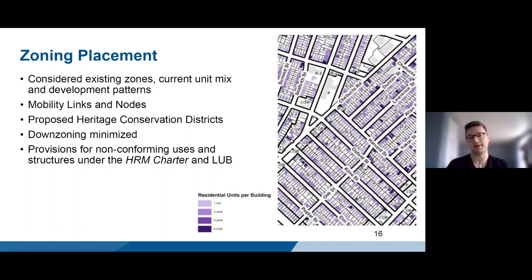The image to the right is one of the pieces of analysis that staff used when we were placing the zoning in the established residential designation, just one tool amongst many. But what the map shows is the current number of units in each building, and that helped to provide the rationale for where each type of zoning would go based on the existing density of residential units. Slide 17, please.